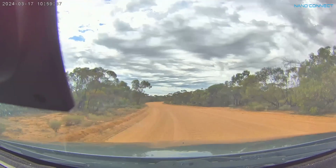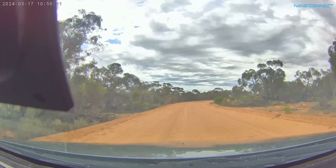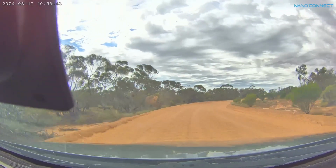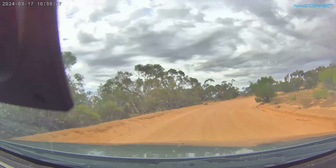Off to the Visitor Information Centre or the ranger station. So it's about a 10-minute drive. Dirt most of the way. There's a little bit of bitumen just before the ranger station and then back onto dirt.